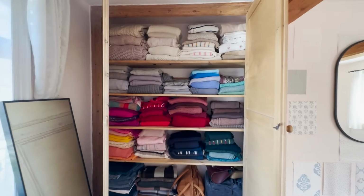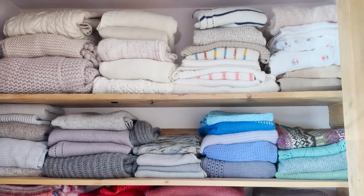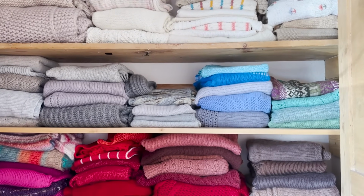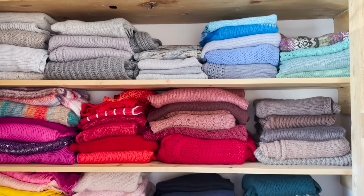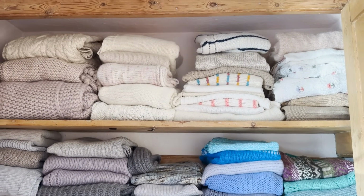Cute. Love having it all in there, all stacked up. Counted, that is, I think, 90 sweaters in there at the moment, which, to be honest, I expected it to fill up more. I didn't expect there to be so many gaps, so I guess that just means that I need to knit more to fill the gaps.